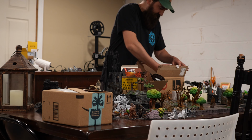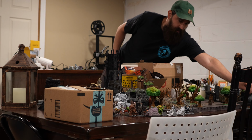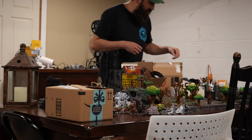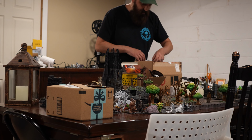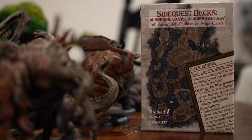And you just want some inspiration or want something fun that's already pre-written to run. But you don't want to give all your time to reading a novel of a pre-written adventure. That's where these little babies come in. Sidequest Decks by Inkwell Ideas.